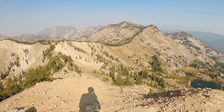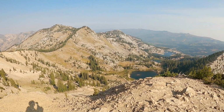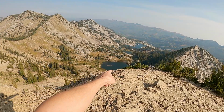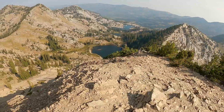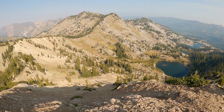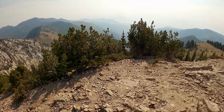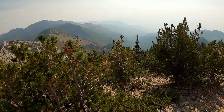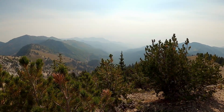I don't know how much it's picking up on my voice. I'm screaming right behind the GoPro, so there was the first lake, second lake, third lake. Quite windy up here. And still very, very smoky.